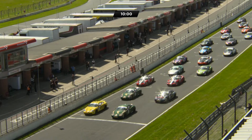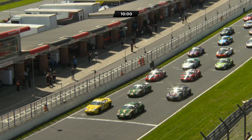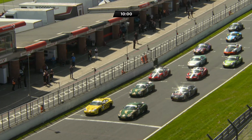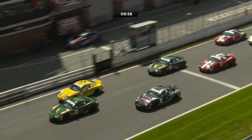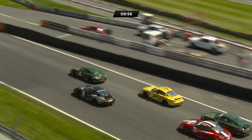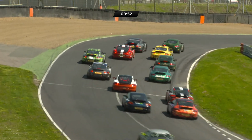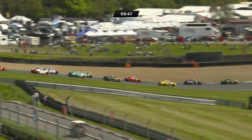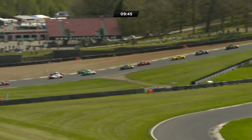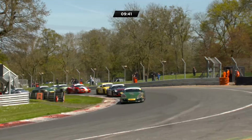Brands Hatch. Good start from the pole sitter last time through, Steve Wood in the yellow car, and as the revs begin to rise and the lights will go out any second now, it's a good start this time from Bill Caley from the outside of the front row of the grid. Another brilliant start from Mark McAleer, and Steve Wood was slow away from pole position and is down into 3rd place as they head towards Paddock Hill Bend for the first time. He's in danger maybe of dropping to 4th because it looks as though Chris Dyer in the Cayman, the former champion, also got a really good start that time through.